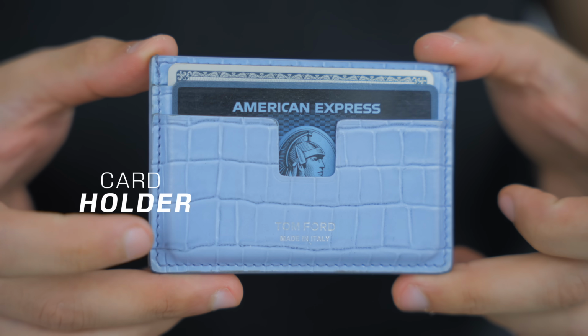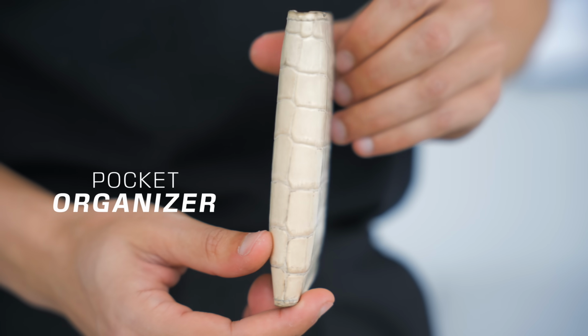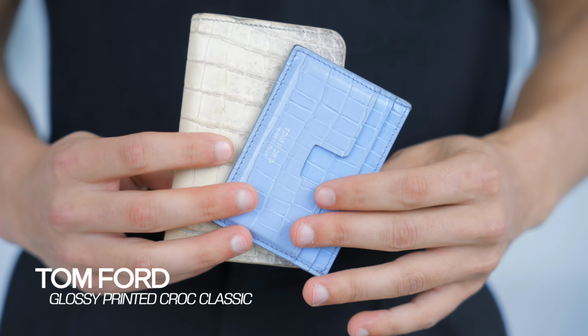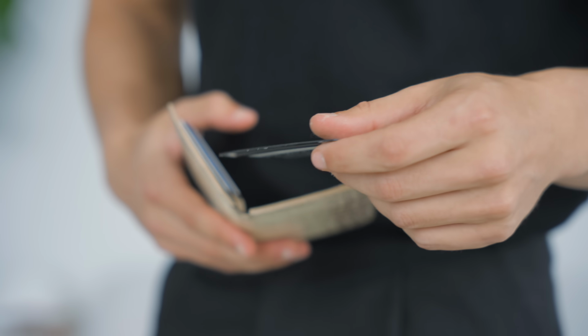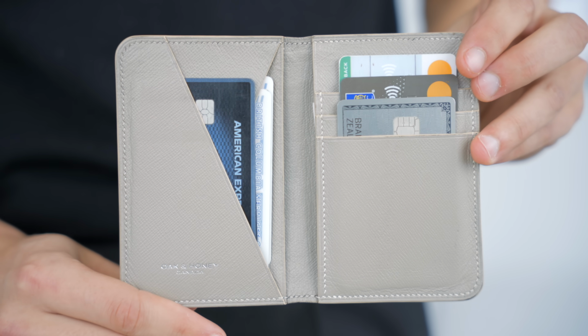In terms of designs, my two favorite designs are the card holder and the pocket organizer. They kind of serve different purposes. You might only need one. I personally use both of mine. My credit card holder is just for daily use, and then my pocket organizer is for when I go traveling and I need to hold more cards as well as cash. That comes in real handy, and it still maintains a nice slim profile.